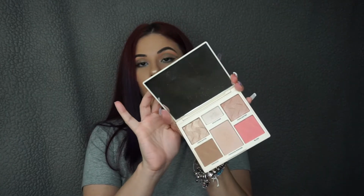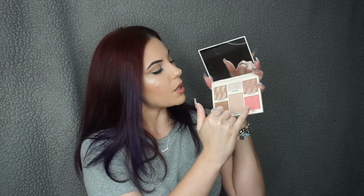Face powder majig I've been loving is this Cover FX face powder palette. I got this in last month's BoxyCharm. I've been using this almost every day whenever I use makeup. I use the contour, I use the finishing powder and the blush and that brightening powder.